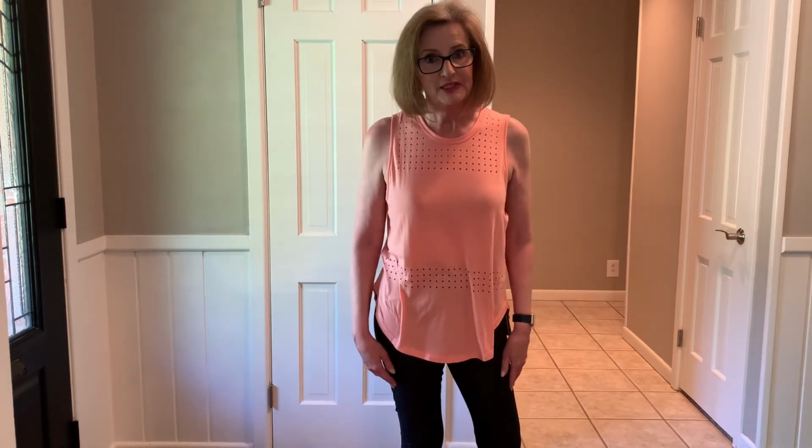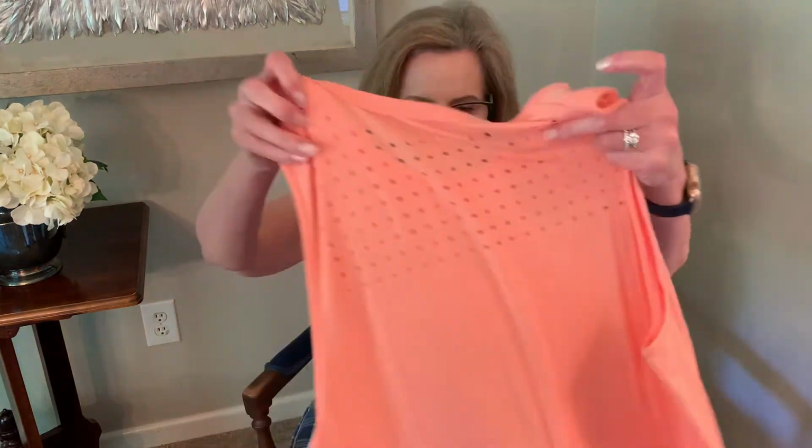So that's it for my active edit. First time. Kind of a bust. But we'll see. Let's do a wrap up really quick. Okay, as a wrap up, here we go. This cute little mood tank in sherbet, and it is sherbet, really cute.